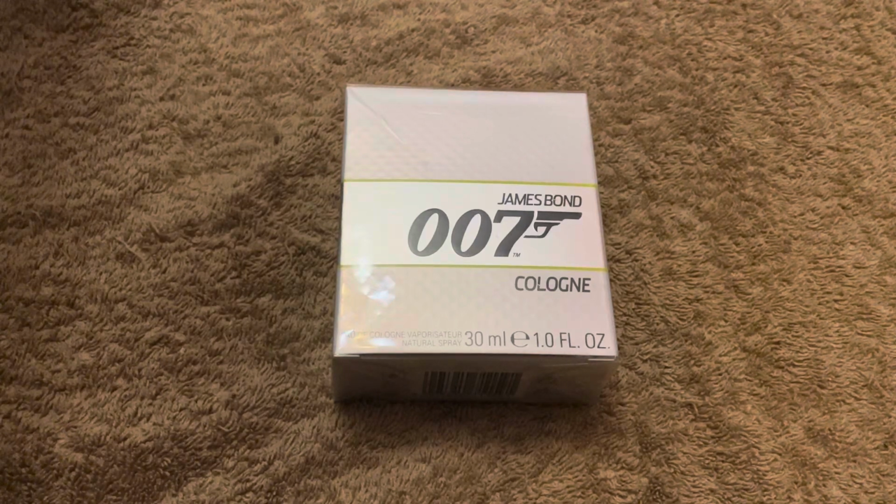Now, this particular fragrance was £9.95. Sorry, should I say, just shy 5p of £10, and they had it in there for £6.95. So I decided to pick it up, not only because I'm running a little bit low on aftershave, but also obviously being a big James Bond fan and loving the previous other fragrances.